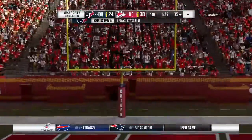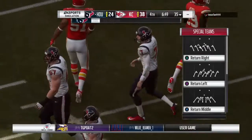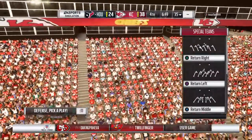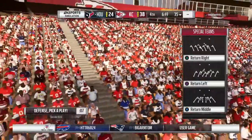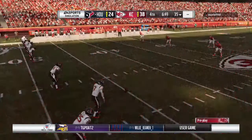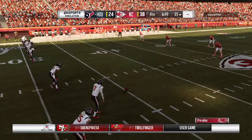This time, the extra point up and good. And that will shave one more off this lead. Two scores down, 3 timeouts left. Still a chance if they can somehow get this one back.